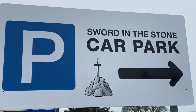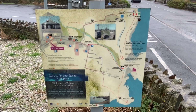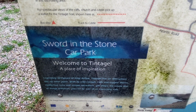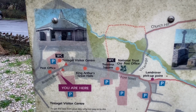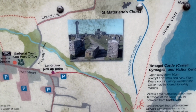Can you guess where we are? Sword in the Stone car park, any clues? This might give you a little bit more of a clue. So Sword in the Stone car park, and it's welcome to Tintagel. So here is the map of the town of Tintagel, and this should hopefully give you a clue to what letter we're about to do.